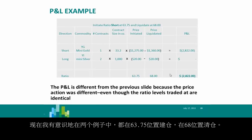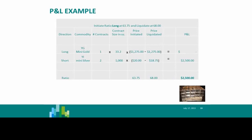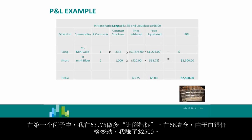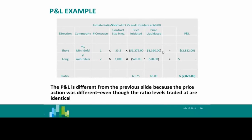Now, I deliberately initiated the position at $63.75 and liquidated it at 68 in both examples. I just flipped back one slide. And what you can see here is, depending on which metal moves, the P&L is actually different. In the first example, I'm long the ratio at $63.75 and liquidate at 68. I've made $2,500 because what's moved is the silver price. If we go back to our second P&L example, it's different, even though the ratio numbers are the same, 63.75 and 68, because it's a different metal that the P&L is working on.